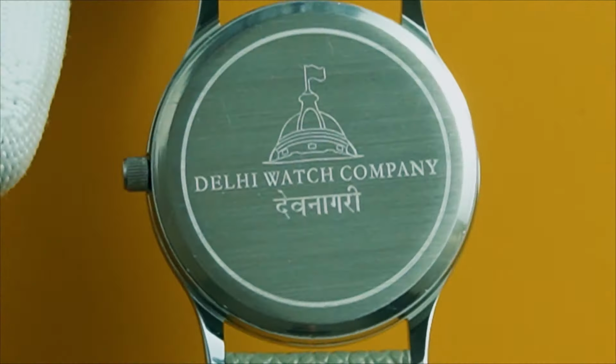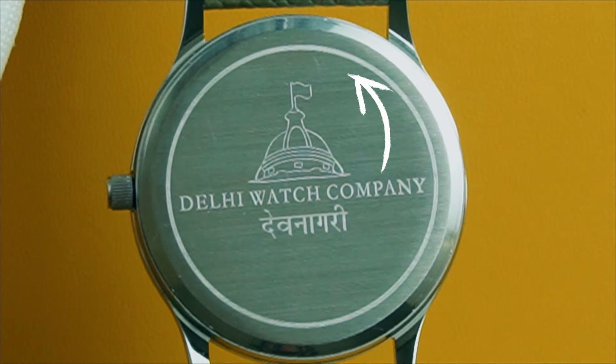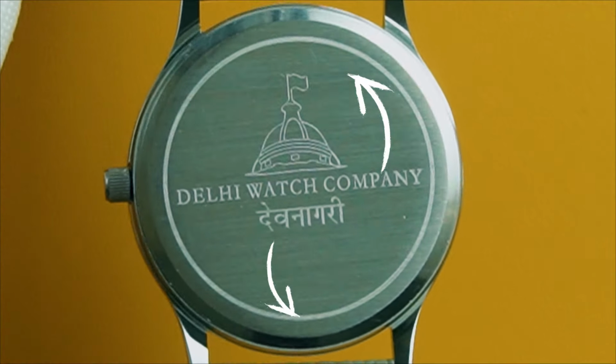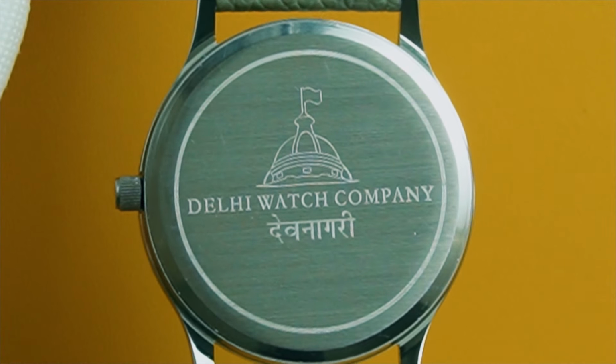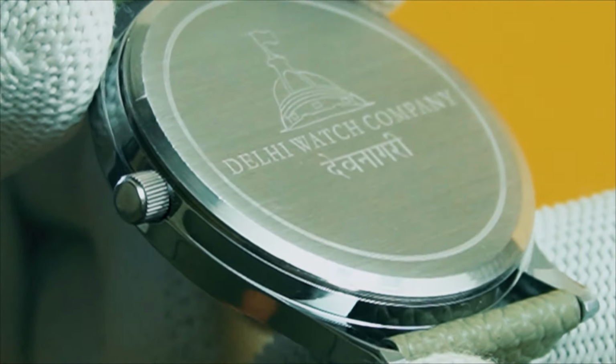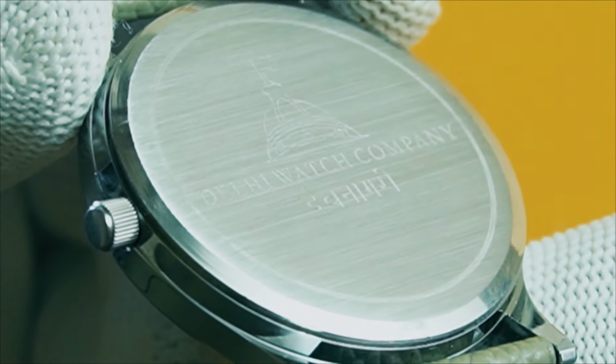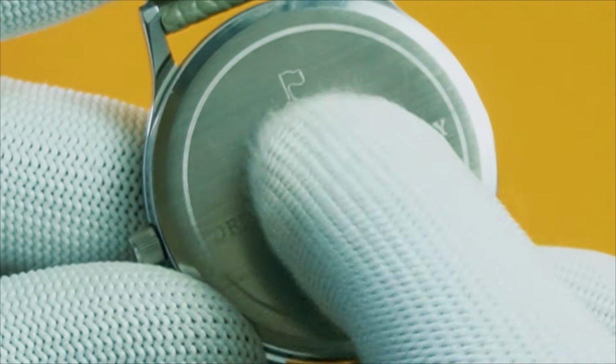I personally would have preferred the logo at dead center and the DWC text along the circle at the top and the Devanagari script along the circle at the bottom, but I guess printing that way costs more than the current one. Considering the depth of the print, it seems like it is laser marked and not laser engraved. I wish they were engraved though, because it would have been cool to feel the markings when I ran my fingertips on them. I always love that.